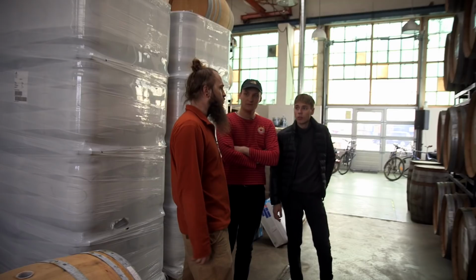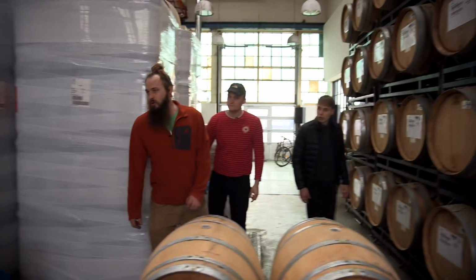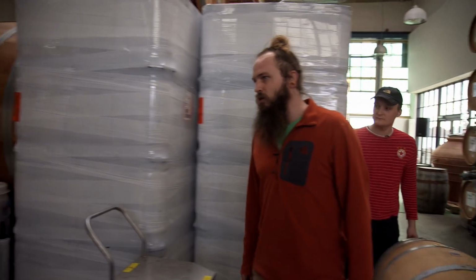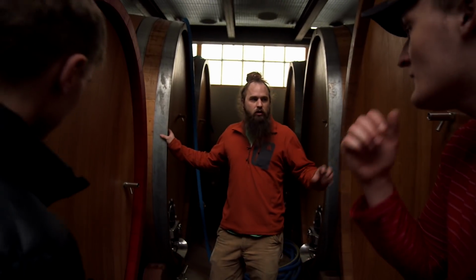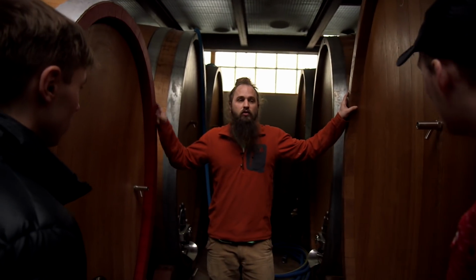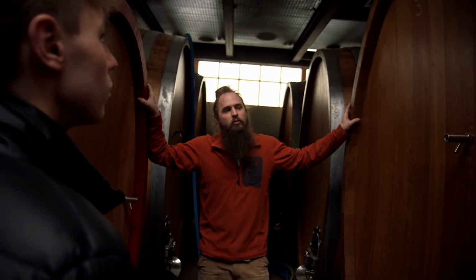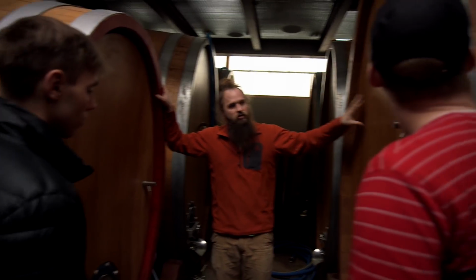We have fooders, or large oak tanks, ranging anywhere in between the size of about 3,000 to 7,000 liters, with the majority of them being 4,000 liters. A lot of our beers, especially the fruited beers, will start in here, and we'll take small portions of the other barrels to add in for character and complexity. But most of them start in this.